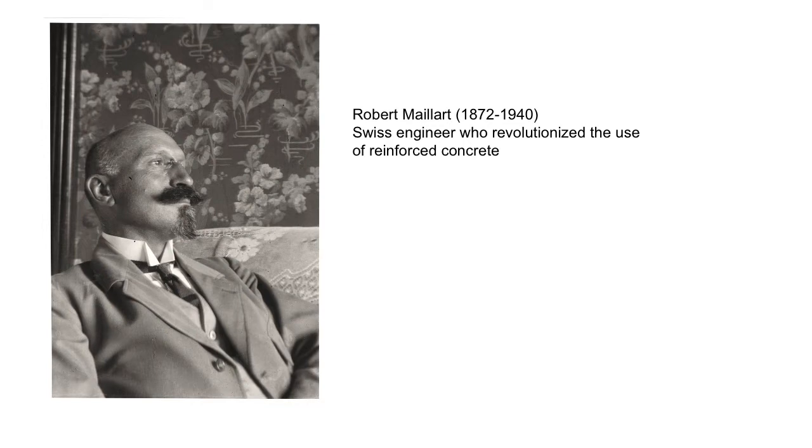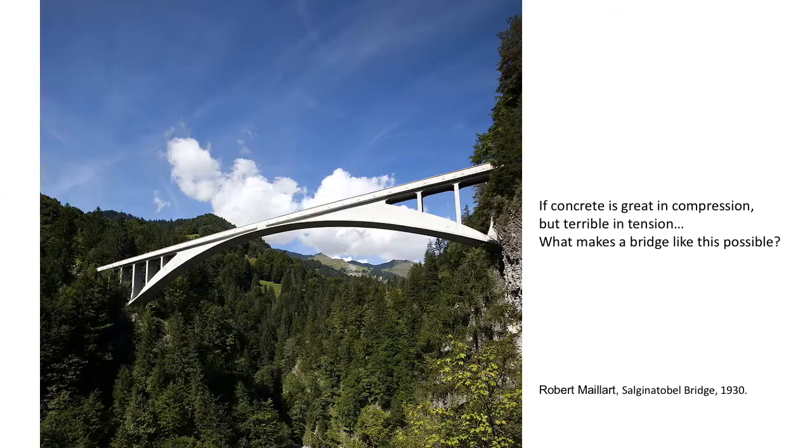We'll begin with Robert Maillard, a Swiss engineer who revolutionized the use of reinforced concrete. Take a minute to look at this bridge. Jot down some notes, either to email me or in the Slack discussion forum, about what you think when you see this.